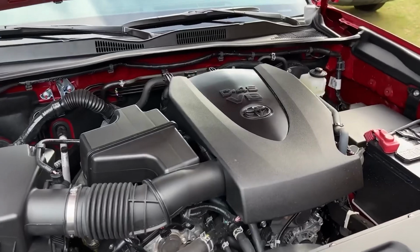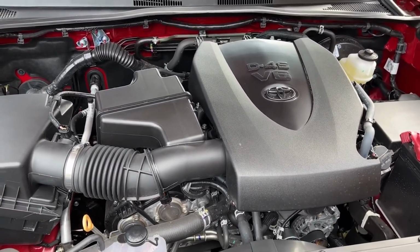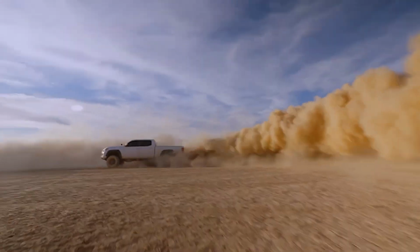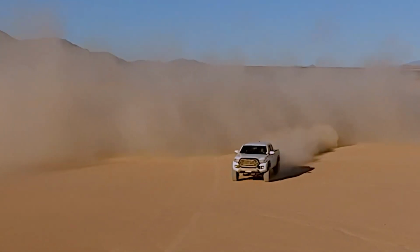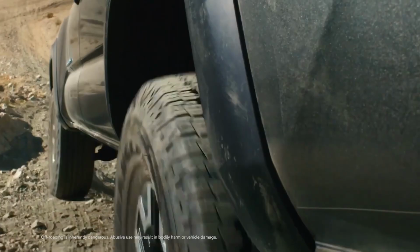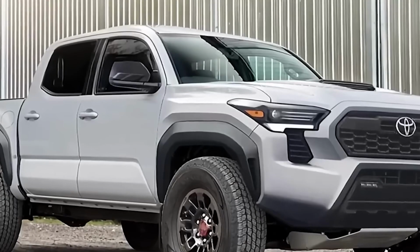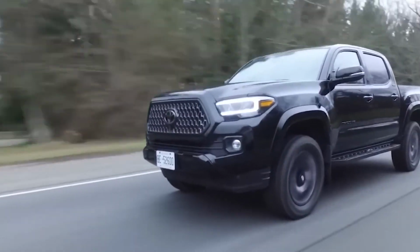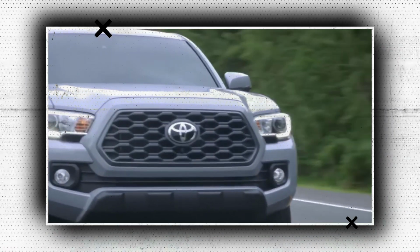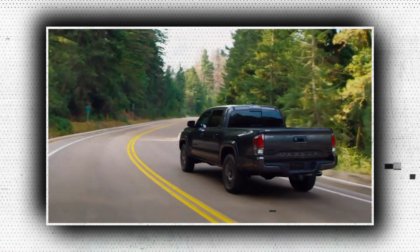It will also have a lower output version of the new iForce Turbo i4 gas engine, which produces 270 horsepower and 310 pound-foot of torque, 8 less horsepower and 7 pound-foot less torque than the same engine does in the SR5, pre-runner and TRD. The 3.5-litre V6 had 278 horsepower. As you probably have suspected, the SR does not come with the similarly new iForce Max hybrid version of that same turbo 4-cylinder engine, but it does come with a limited slip rear differential.